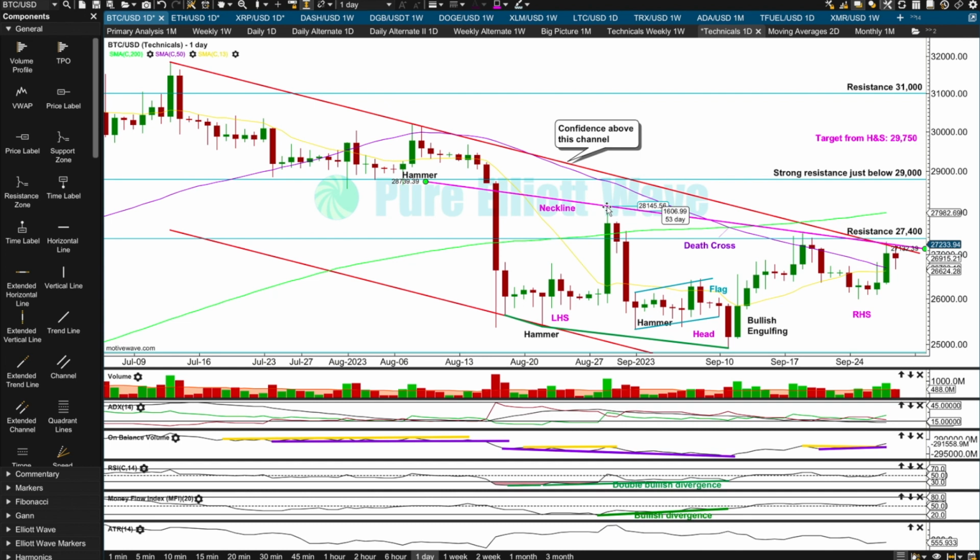You have to draw it specifically from the troughs or the peaks between the shoulder and the head on either side. Head, shoulder, here's the peak, and here's the peak. So you have to draw it from this high to this high. The steeper the slope of the neckline, the lower the technical significance. This one has a fairly shallow slope, so this is pretty good.